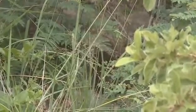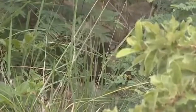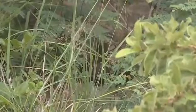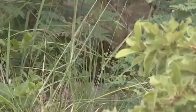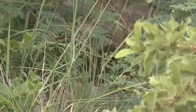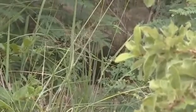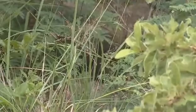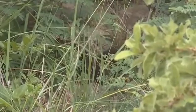So I had tracks of the white-tailed mongoose just before we started the drive, and that will come out at night. It's a nocturnal feeder, and it's got quite a big bushy white tail, and probably about 7 times larger than the dwarf mongoose, maybe even more, maybe even 10 times larger. So a much larger mongoose that we get around here.